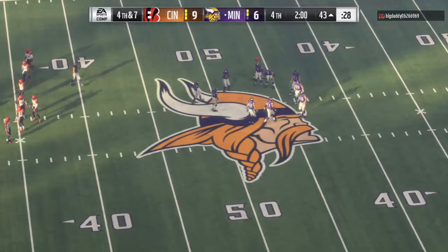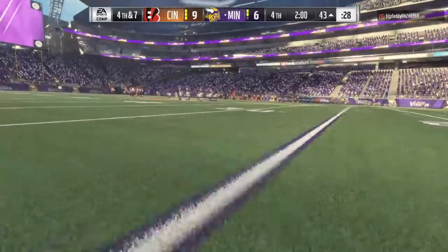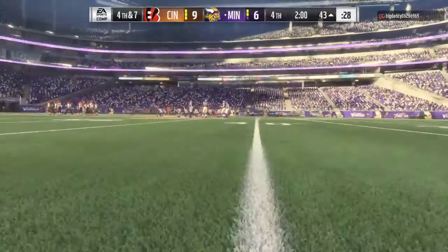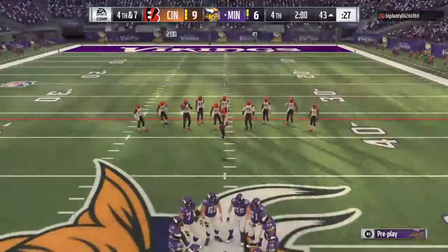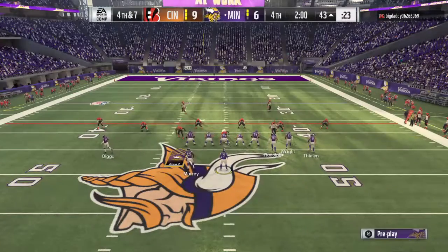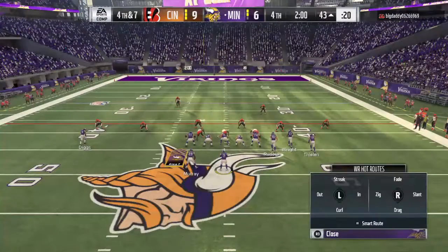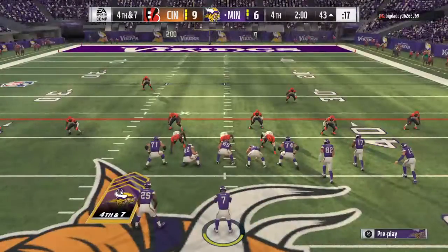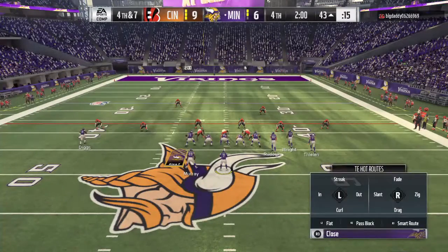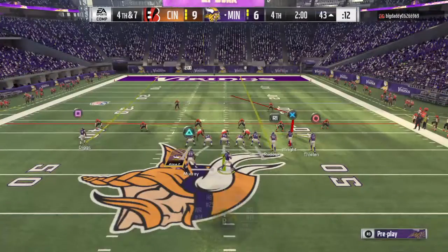Okay, we got 4. Let's go, fellas. We got 4 down. Let's go. Yeah, baby. One score down. Here we go. They're going to go for it here on 4th down. Set. Boom, landed. Leopard. Detroit.